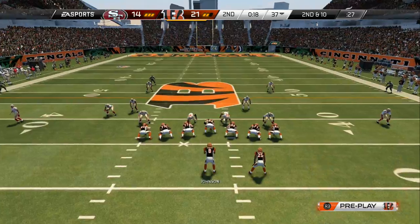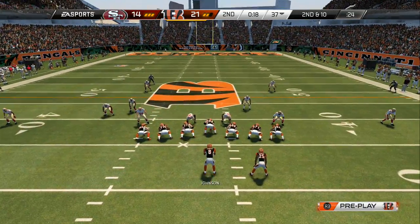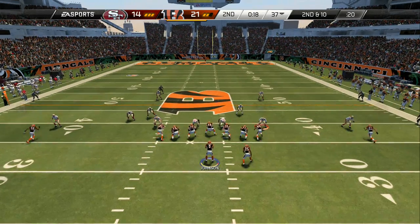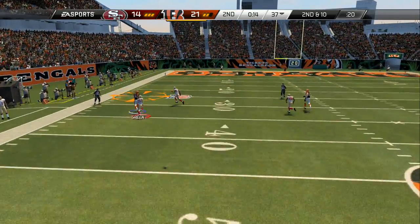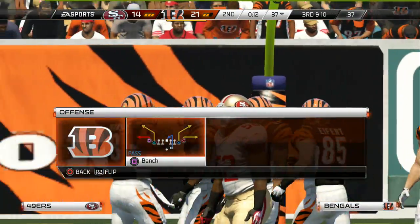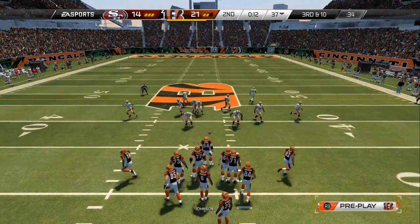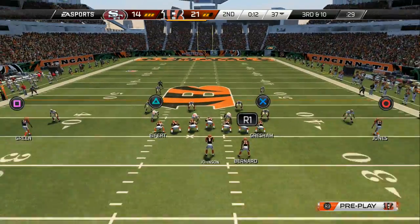The 49ers defense now loading up, expecting pass with a dime defense. Johnson's going to take the snap from the shotgun, looking to go deep. And it's incomplete. What a good job by the defensive back that time. That ball was thrown beautifully down the field. High arcing throw, but the defensive back in great position knocks it down.